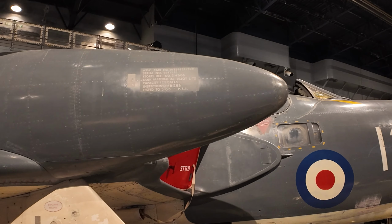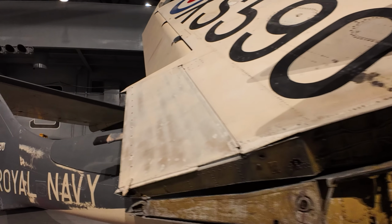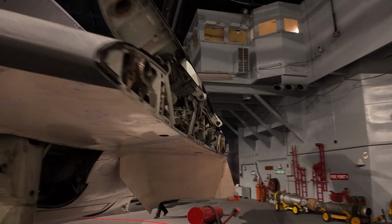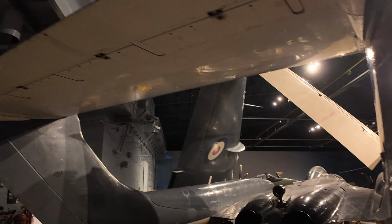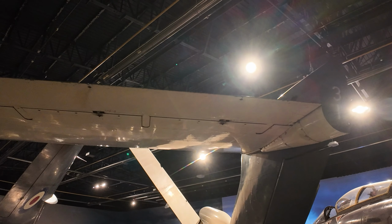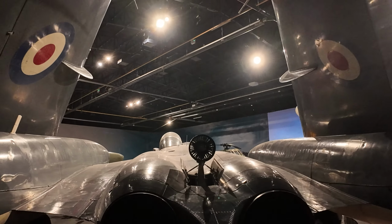So here we are with the Sea Vixen with its folding wings. Again, another carrier-based aircraft. Folding wings, obviously, to save space on the aircraft carrier. Look at this tail fin, with the rudder. That is astonishing. Absolutely astonishing. It's a huge aircraft.